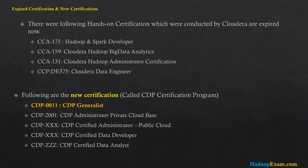As the names suggest, 175 is for developer, 159 was for analytics, 131 was for administrator, and 575 was for data engineer. These certifications were very specific to one component, Hadoop, or developer if you consider Spark as well. But after Hortonworks and Cloudera merged, they came up with a new platform called Cloudera Data Platform, CDP, which is a combination of the best offerings from Hortonworks and from Cloudera, plus some additional tools they developed. It works in data centers as well as in public clouds like AWS, Google Cloud and Azure.